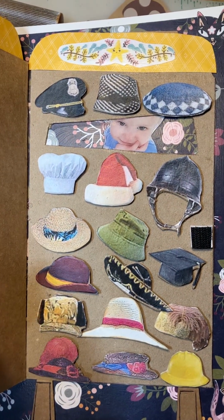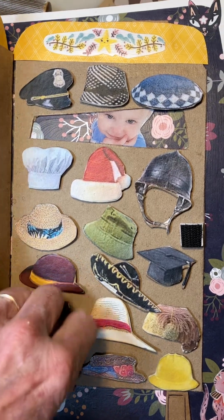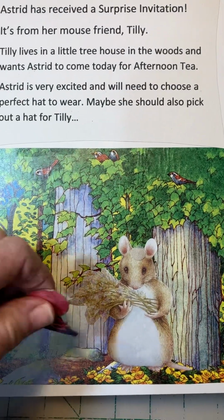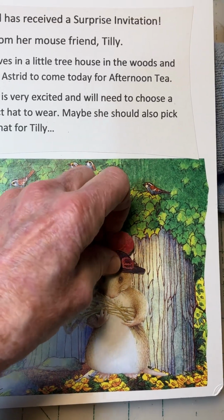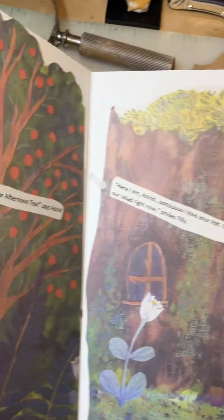Let's see. What should we have for Tilly? Ooh, there's a pretty one. Look at that one. That's got a feather and everything. And there's one. Oh, look at that. There's one for Tilly.